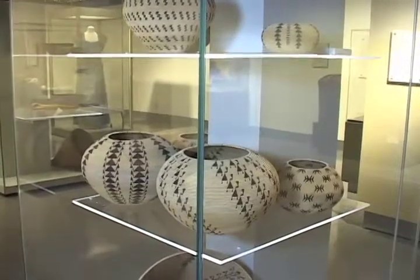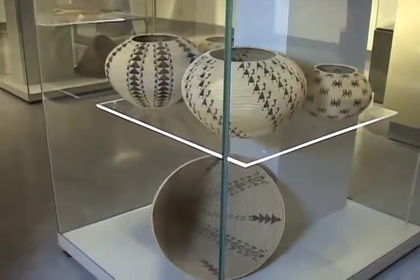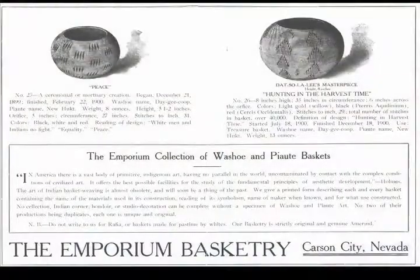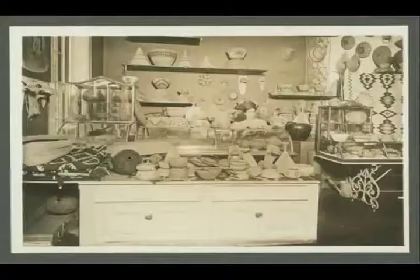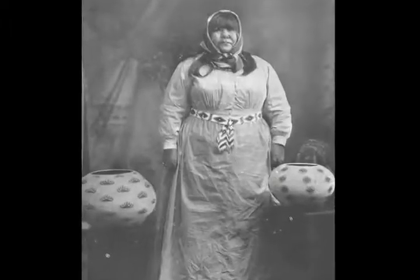For Datso La Lee's baskets, the Cohns, her patrons, ran a store called the Emporium, and they sold baskets kind of as a sideline to begin with. But as the arts and crafts movement gained momentum, they specialized more and more in Datso La Lee's baskets, and you'll notice the size got dramatically larger.